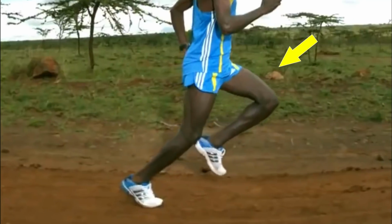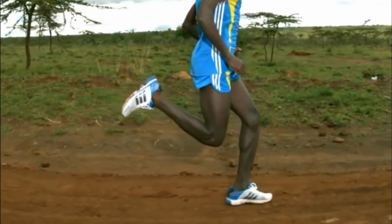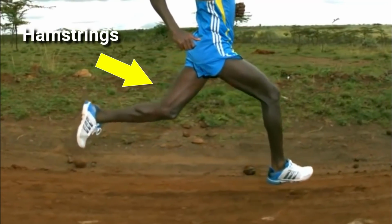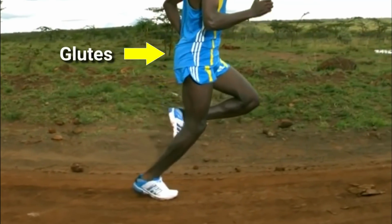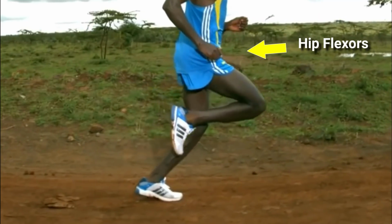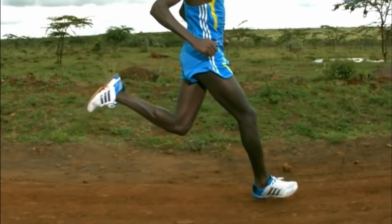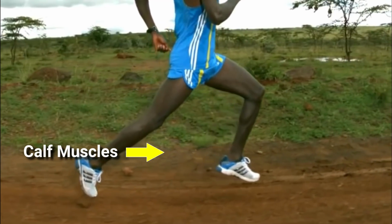During the run, when you move your leg forward, the quads, which are muscles in the front thighs, come into the picture. And when you move your leg backwards towards your butt, the hamstrings, which are muscles in the back thighs, come into the picture. In this whole process, the glutes act as the major source of power, strength, and stability. The hip flexors, which are a group of muscles above your thighs, are utilized when you lift your leg up while running. And finally, the calf muscles help you push your feet off the ground in this whole running process. So this is how all the primary muscles are utilized.